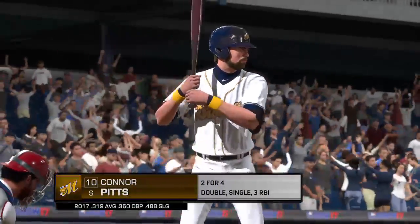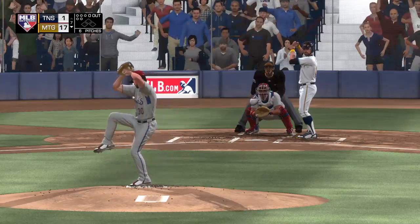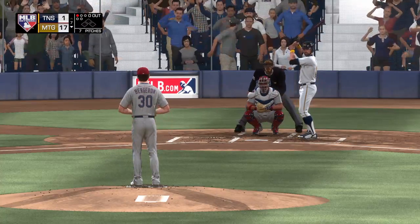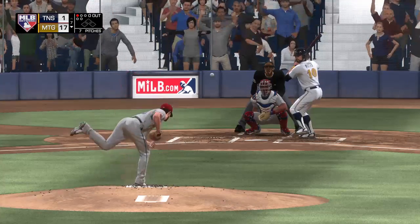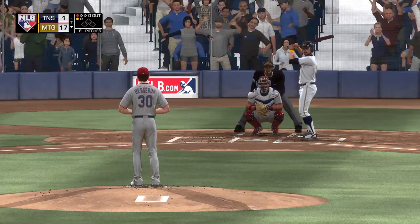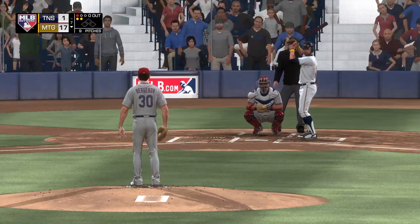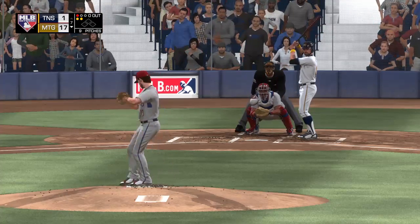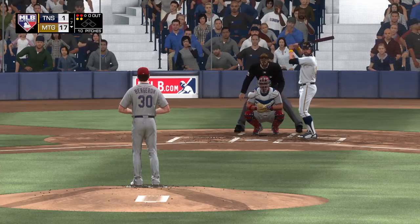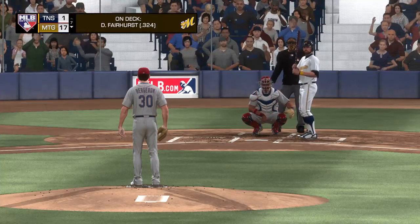Standing in, Connor Pitts. He's doubled and singled in 4 at-bats in this contest. First pitch coming. Here it is. Just a bit high that time as he misses for a ball. Out of play off to the right. It's 1-1. A 1-1 count. Here's the pitch. Looking at strike 2. A fastball that catches the inside corner. Fastball stays way up that time for ball 2. A fastball that just misses inside.